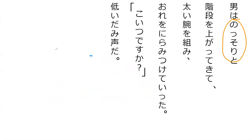Nosori is a sound effect for kind of like, how to describe it? It's like a thumping kind of, but it's not, it's like a lumbering kind of walk. So kind of like thumping, stampering, kind of.